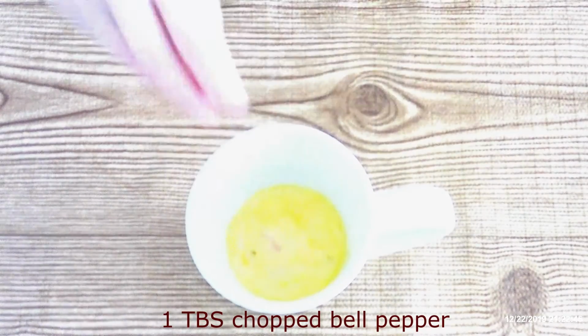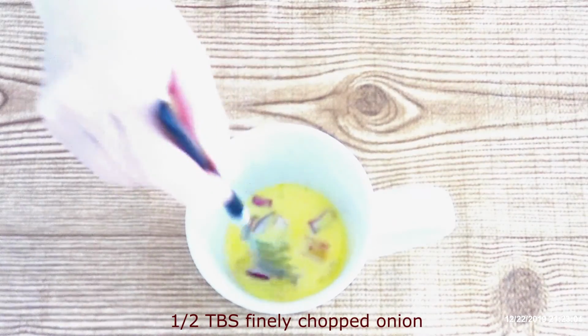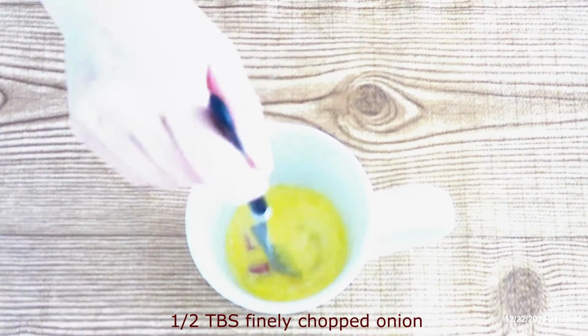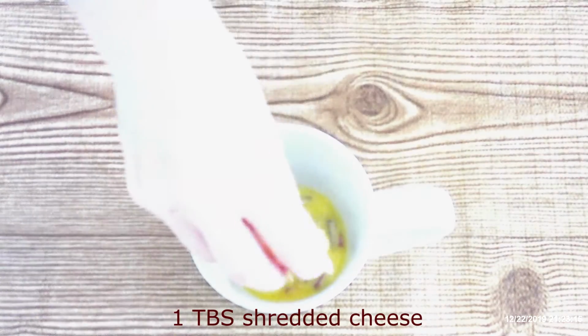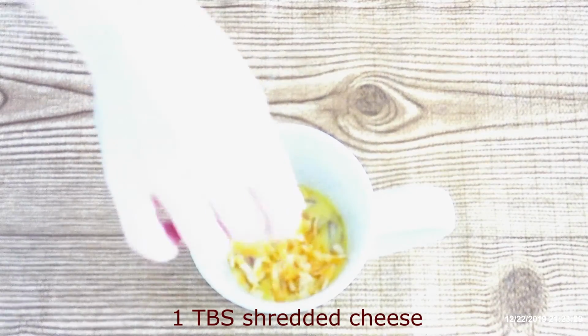One tablespoon of chopped bell peppers. I use red bell peppers. You can use whichever you want. Add a half tablespoon of finely chopped red onion or onion of your choice. Lightly stir it just to make sure the onion is fully distributed in the mug. Add 1 tablespoon of shredded cheese of your choice. I use Colby, but you can use whatever type you want.